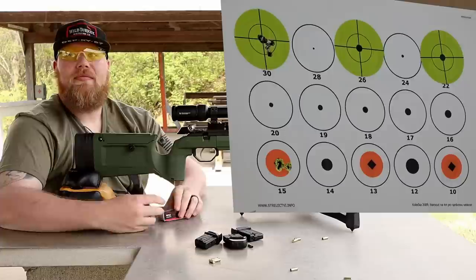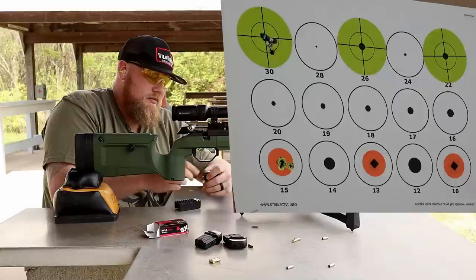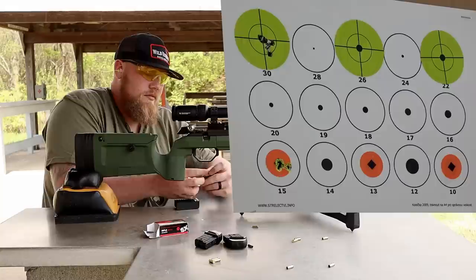Okay. Folks, we're going to measure these when we get home. We'll measure all the groups. You can join us at dayattherange.com and see the group sizing of what this Tikka does compared to the CZ452. Bedded CZ452 coming up next.